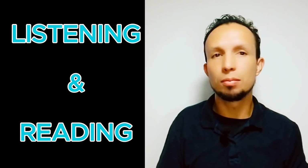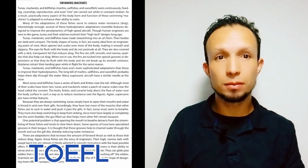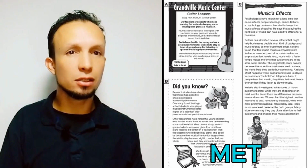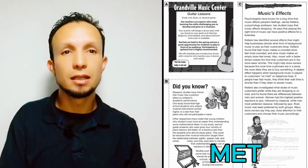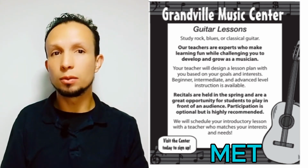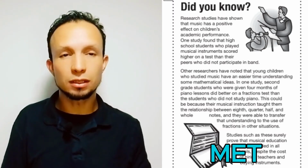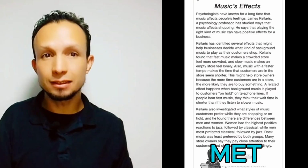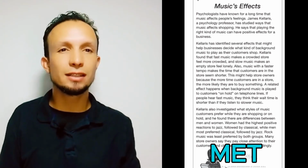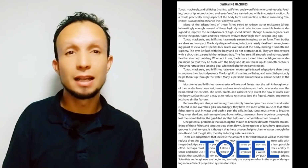Let's see an example about reading. In this sample of reading, you can see that the TOEFL has a lot of academic vocabulary and that the text is so long and dense. On the other hand, you have the part of MET. In the MET, as you can see, the very first text is just an invitation to an event, quite common vocabulary. The second text is a magazine article. It's quite easy to read, friendly vocabulary. And the last text is one that has some, let's say, complex vocabulary, but if we see, it is not as dense as the other one. So we can evidently see that TOEFL is much more academic than MET.